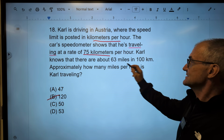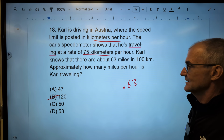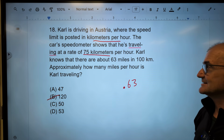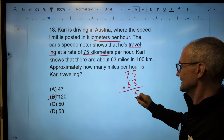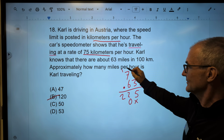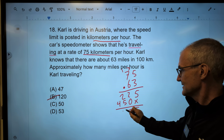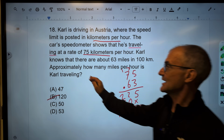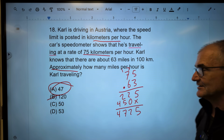I could convert this into a decimal. This is 63 out of 100, or 0.63. The fact that all 3 of these are so close, I can't eliminate answers, means I'm going to have to multiply this out. So I'm going to have to do 75 times that 0.63 to get 15. Carry the 1, 22. Placeholder, 30. Carry the 3, 45. I add straight down 7, and I get 47.25. And it says approximately how many miles. So the correct answer is answer A, 47 right there.